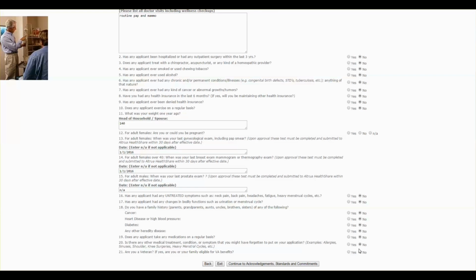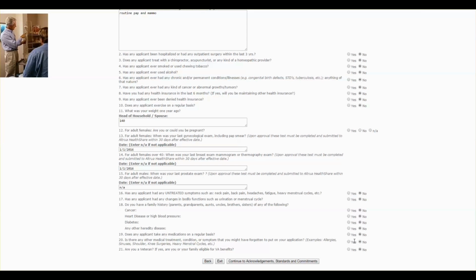This last question, are you a veteran? Are you eligible for VA benefits? They're looking for that coordination of benefits where maybe the VA would be primary.